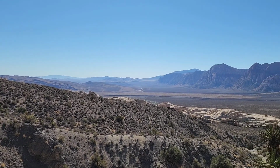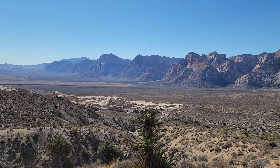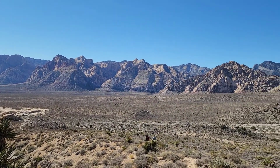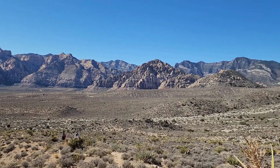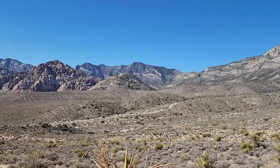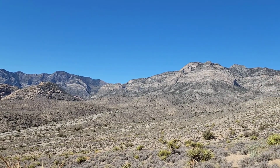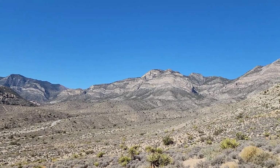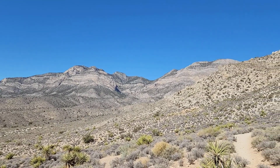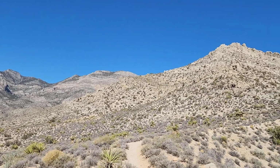Red Rock Canyon. Rainbow Mountains. White Rock Mountain. Keystone Thrust. El Bastardo. Saddle. El Padre. And then back where we began.